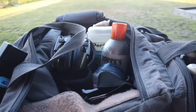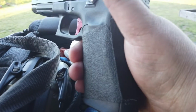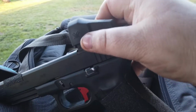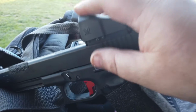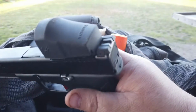Obviously, this isn't about preference of guns, and I'm going to show you that I customize my guns. I put grip tape on. It's ugly. It's goofy looking. I put grip tape up there for racking the slide. I have a Vortex Venom optic that I shoot, and I really don't mind it. It's not the greatest. I have an Apex trigger. Inside I have a couple internals.